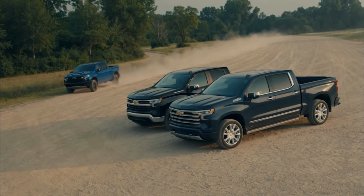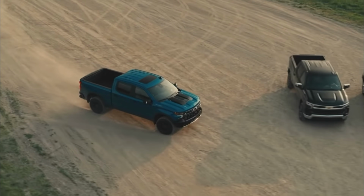So this won't be a long video, but I think it's going to be one you're going to want to see. Why? Because I have the pictures of every trim level of the 2022 refreshed Chevy Silverado that many of you have been asking about. That being said, I don't have the work truck trim level picture, but I'm sure that's not going to break a lot of hearts. But with that, let's get going.